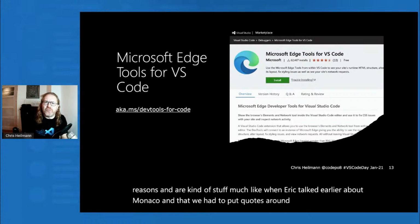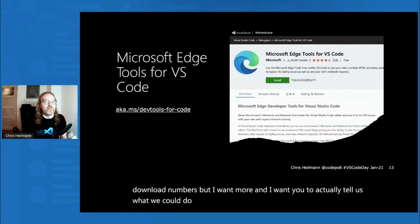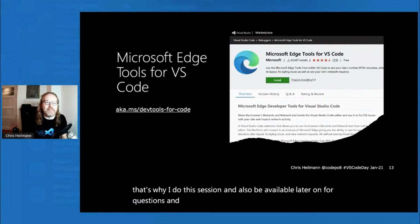It's an extension that's been around for a year now. It actually has quite some good download numbers. But I want more, and I want you to actually tell us what we could do better to make this even more useful for you. And that's why I do this session and also will be available later on for questions and answers for everybody. But what does it do, actually?